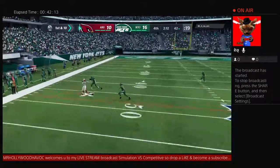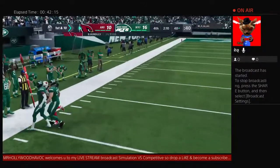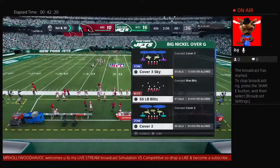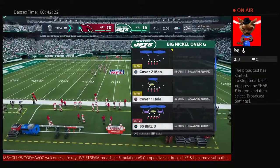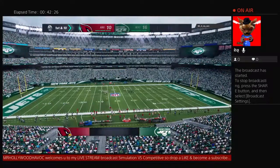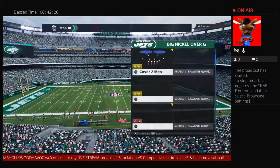Now Hundley. This will be his first throw off the bench. Throwing the out route incomplete. That's Hopkins. A gain of 10, first down, Arizona. It's a gain of 10. First down. Fourth quarter, down to the final 2 minutes, and we've got a one-score game.